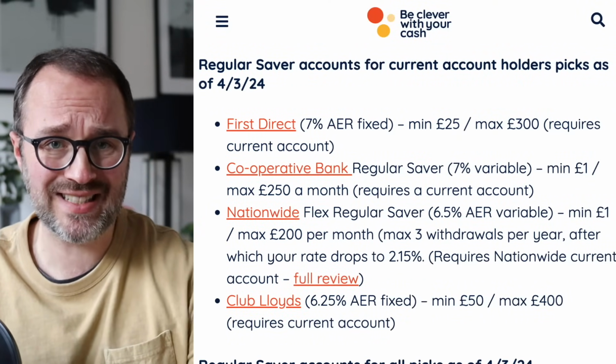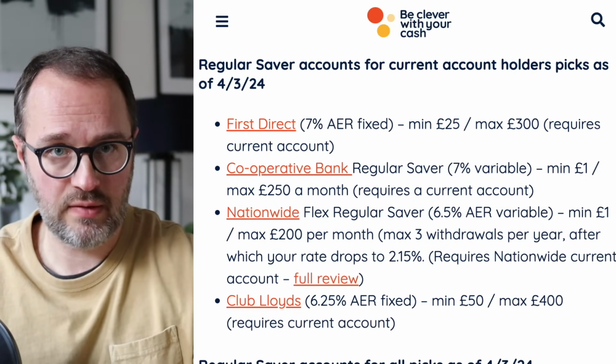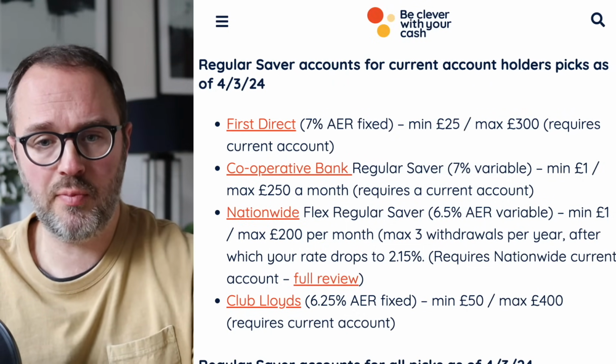So I said there were others paying 7%. First Direct is my pick here. You do need a current account for that, but it is a fixed rate for 12 months, so there's no chance of that rate dropping while you have it. And you can pay in £300 every single month, which is more than you can with Cooperative Bank.